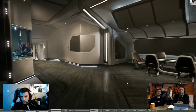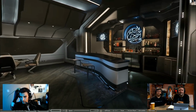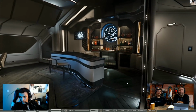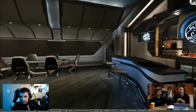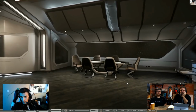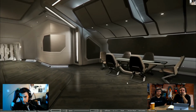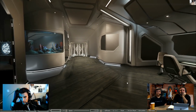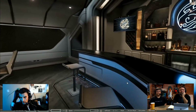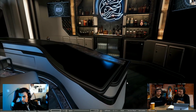So in here, this is your main party area. I call it the party area. You have your full bar over here. You have your conference table room, also where the piano would be. Main compartment, plenty of space for all your party goers on your voyage through space.